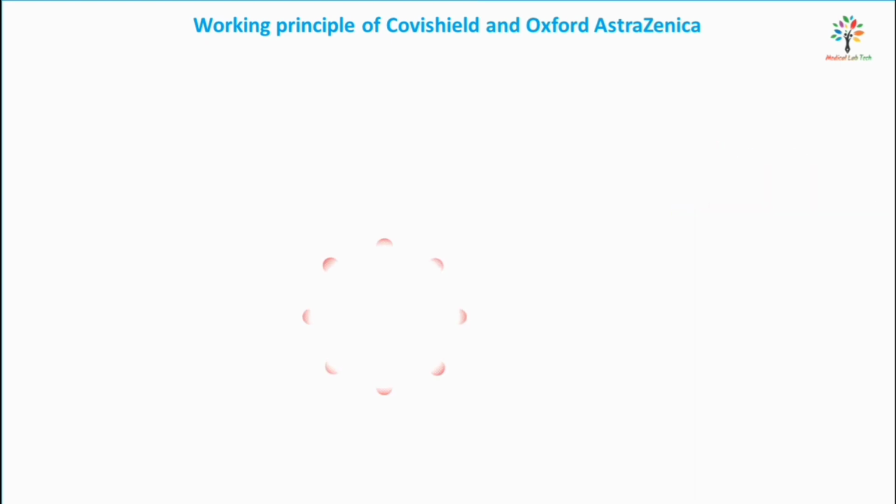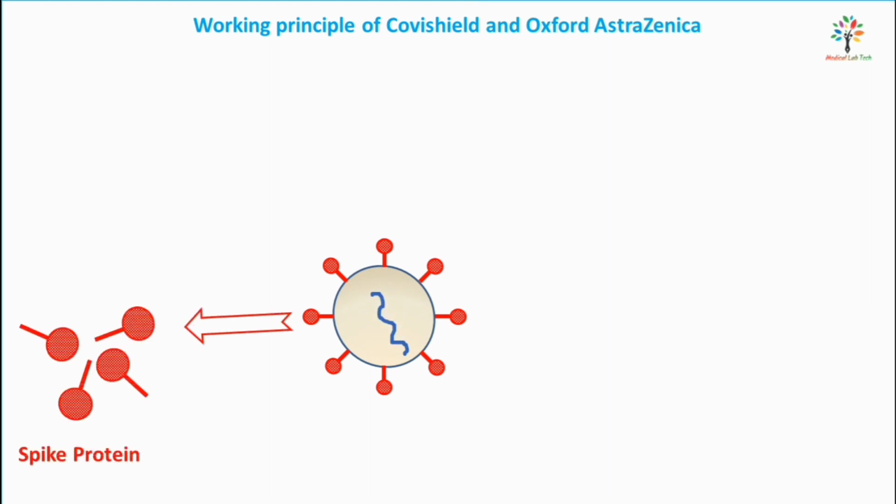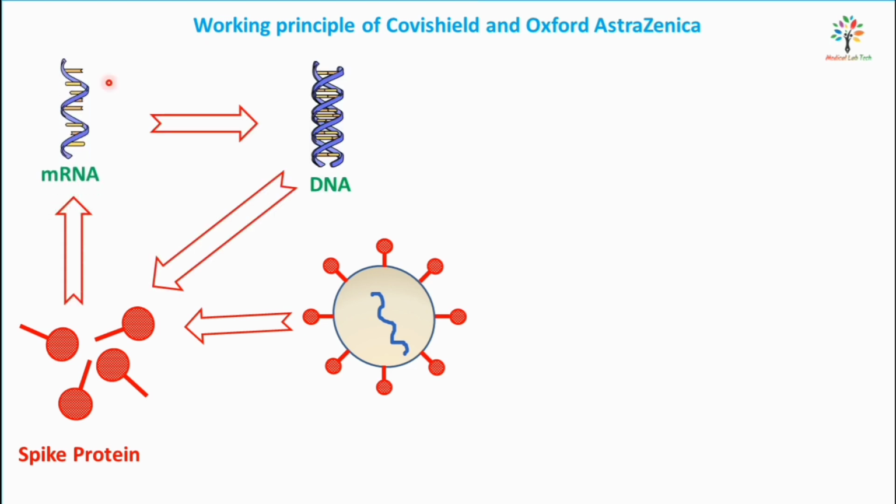First we have to take the SARS CoV-2 virus, and then we have to take the spike protein. The spike protein helps the virus to enter the cell. Then we have to take the genetic code for the spike protein and prepare an mRNA from that code. The mRNA is converted into a DNA, and the DNA will carry the code for the spike protein. That means from the DNA we can produce the spike proteins.